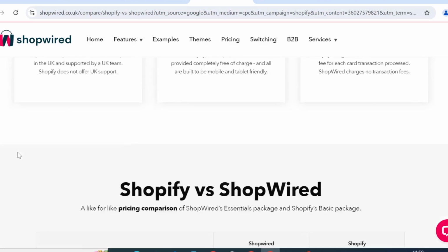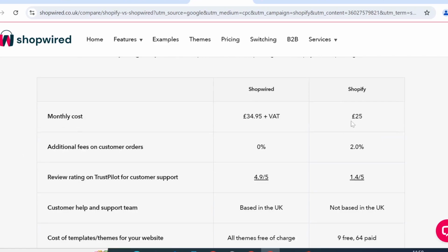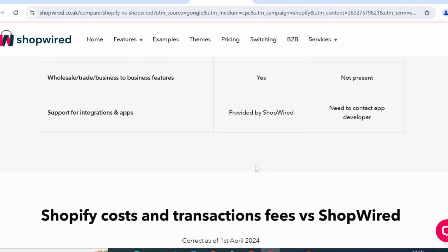If we scroll down, they even have a blog post comparing themselves to Shopify. You can see that the monthly cost on Shopwire is actually more than Shopify. However, they don't charge any additional fees on the orders. So you can see it's 0%, while Shopify still charges you 2%. I know as a beginner you might think, okay, but if I have to pay a fixed monthly fee, it's still going to cost me more. But that's only until the point you start making sales. As soon as you start making sales, and you are based in the UK, Shopwire is actually a better choice for you. We can also see they compare that all of their themes are free of charge, and the support is based here in the UK.